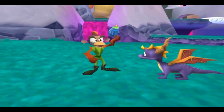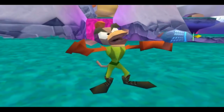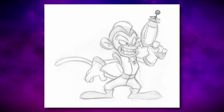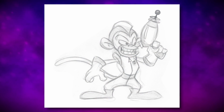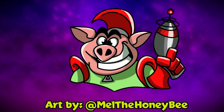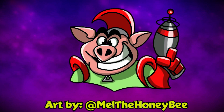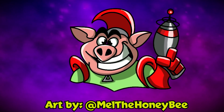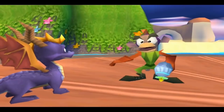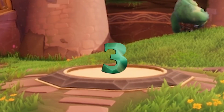Agent 9. Agent 9, the spastic space monkey that we all know and love, is one of the side playable characters for Spyro 3. But did you know, the very first design that was drafted for Agent 9 was not an obnoxious ape, but a pig? Oliver had designed a look for Agent 9 that he absolutely adored. He tried his best to get it approved, but Ted Price just was not feeling it. It was Ted's idea to have Agent 9 be a monkey to begin with, and so they went with the monkey. I wonder what things could have been if the pig idea had gone through though. Number 3.